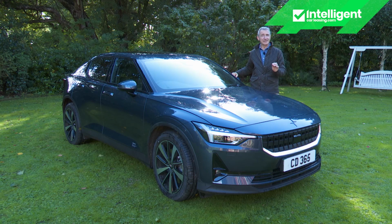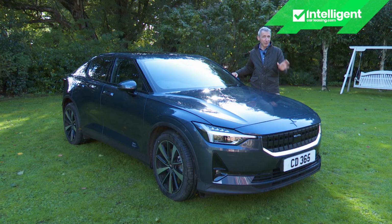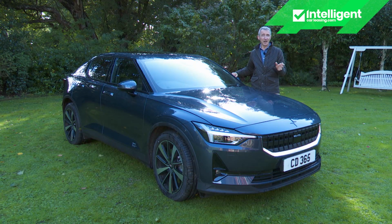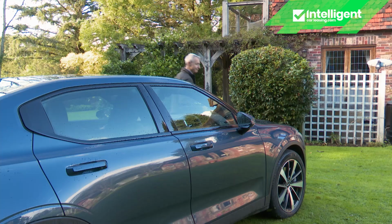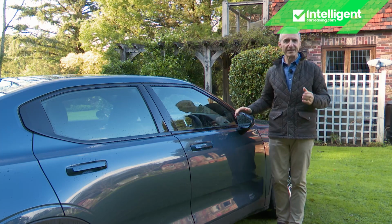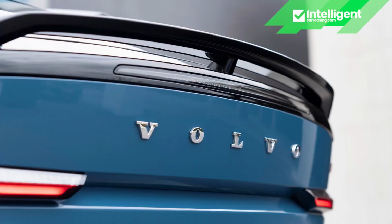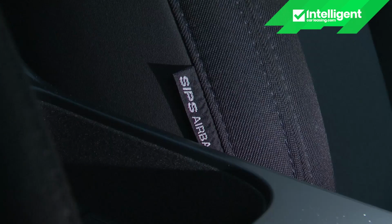As part of connected safety, a slippery road alert tells the driver if there's a risk of slippery driving conditions at the car's present position or on the road ahead. And a hazard light alert warns the driver if another connected Polestar or Volvo on the road has its hazard lights on ahead. Of course, you also get all the usual electronic assistance for braking, traction and stability control. Plus, there are the Volvo-developed WIPS front seat whiplash protection and SIPS side impact protection systems.